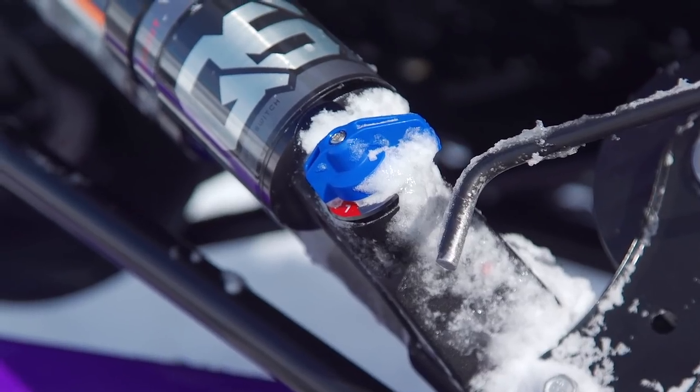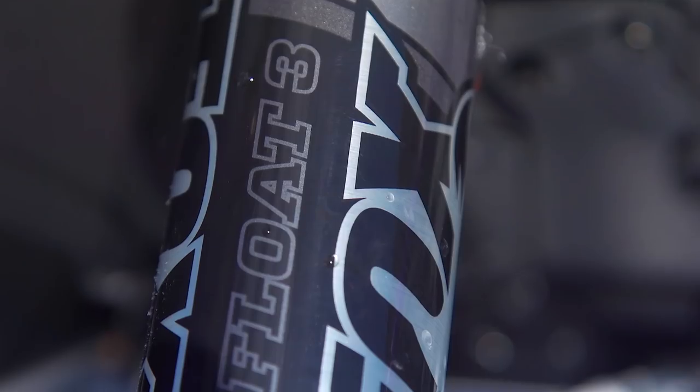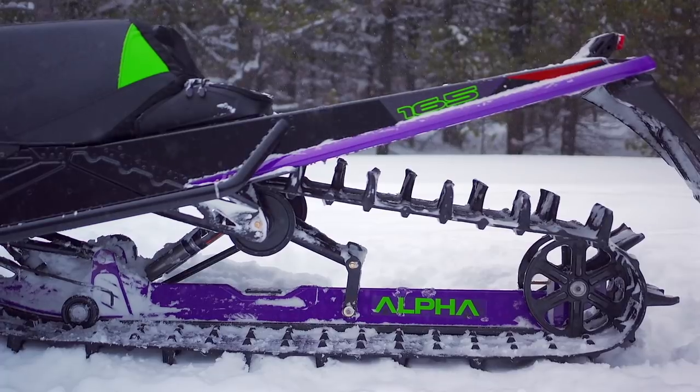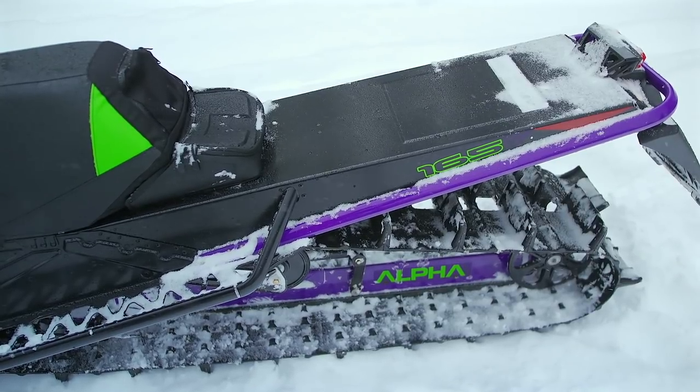So the suspension itself, depending on whether it's a 154 or 165, is about 4.5 to 5 pounds lighter. And then the track that goes with it, we put a lot of work into the track to take weight out, refine the track design, that adds another 6 pounds. So it's like 10.5, 11, 12 pounds from the shortest to the longest.